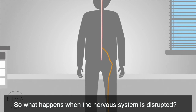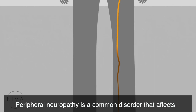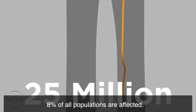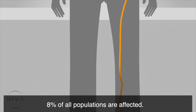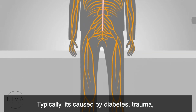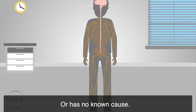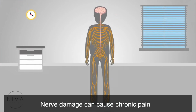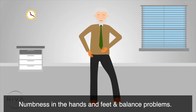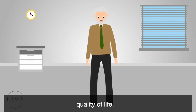So, what happens when the nervous system is disrupted? Peripheral neuropathy is a common disorder that affects approximately 25 million Americans. Worldwide, 8% of all populations are affected. It occurs when peripheral nerves are damaged. Typically, it's caused by diabetes, trauma, toxic exposures like chemotherapy, or has no known cause. Nerve damage can cause chronic pain, numbness in the hands and feet, and balance problems. These debilitating symptoms greatly impact the patient's quality of life.